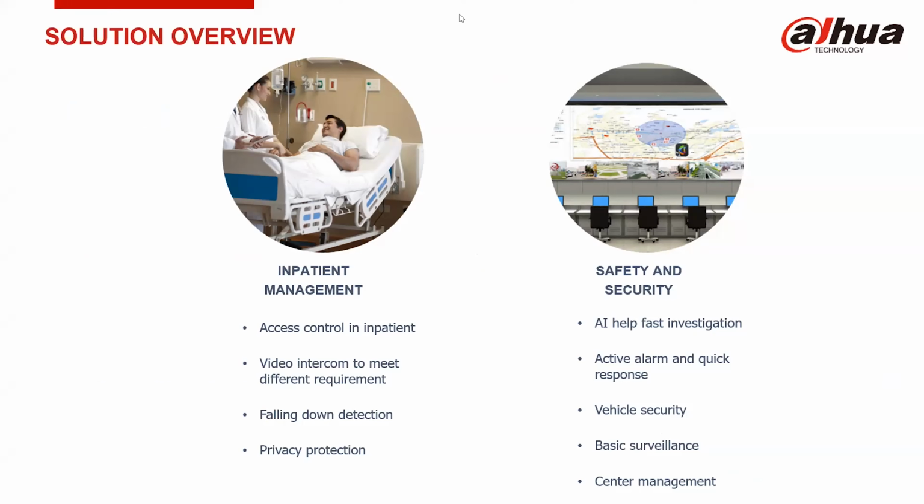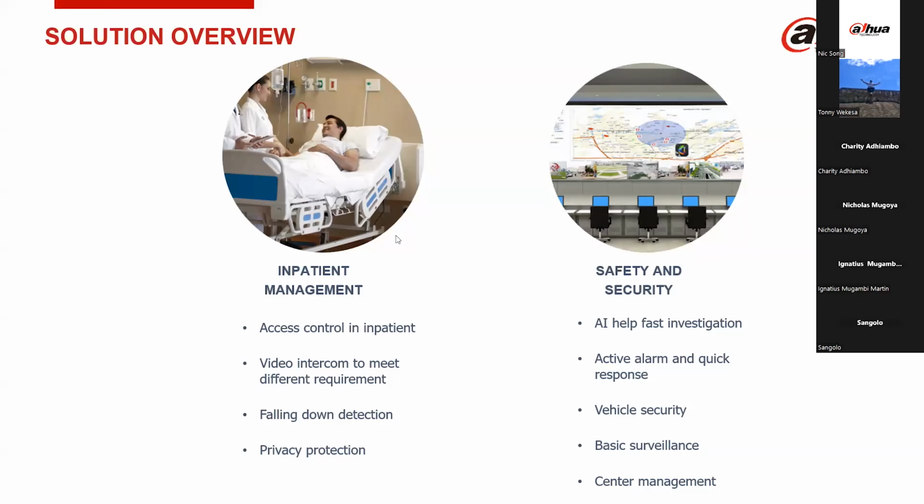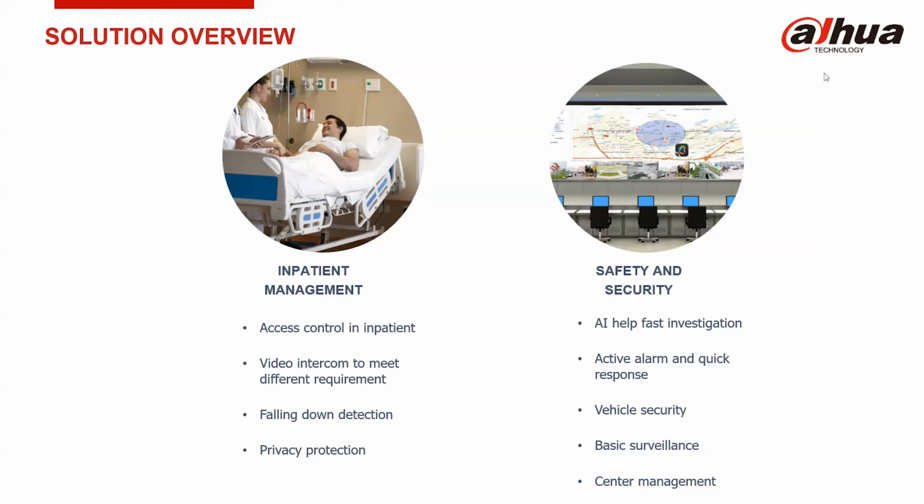We also try to cover vehicle security for the vehicles getting in and out of the hospital. We also cover basic surveillance, center management. That is the control room of the office where we are checking all these security bits.